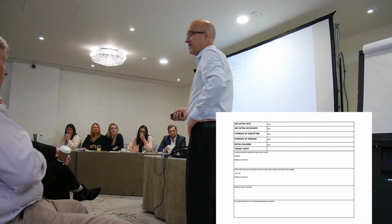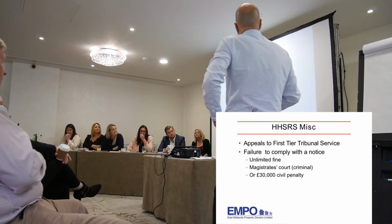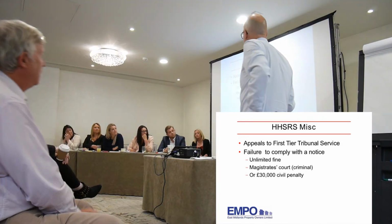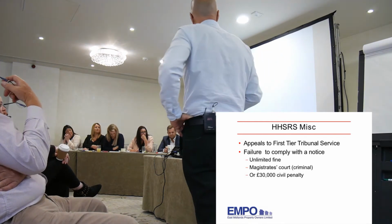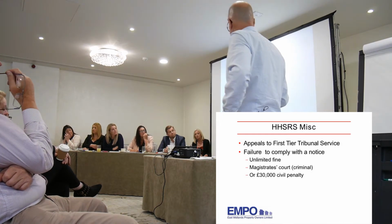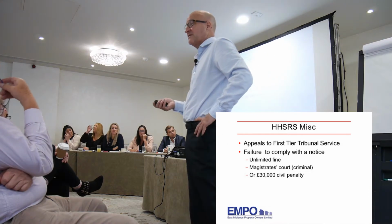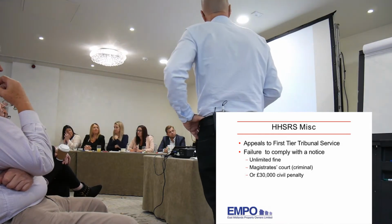You've got to be careful who you let in these places. So that's going to be extended. Failure to comply with the notice: there are unlimited fines if you don't comply with these notices, with repair notices. Magistrate court is now a criminal offence, as Carl says, or penalties of up to £30,000 can be issued. They can keep the penalty. They don't have to take you to court now. They can just issue you with that penalty.